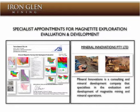The company continues to work with TerraSearch in the exploration of the tenement and has recently appointed Mineral Innovations, a specialist magnetite mining and mineral operations company, to assist the company complete a number of milestones over the next 6 months that will enable the company to reach a point to carry out an economic feasibility of developing open-cut mining operations to produce magnetite for the export market.